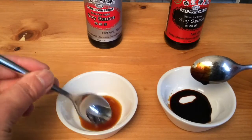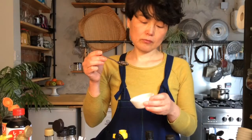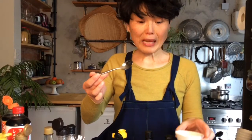Normally use it as an additional seasoning and coloring for fried rice and fried noodles. As it's such an intense flavor, it is too strong to use on its own. If we cook a Chinese dish like the famous Hakka soy chicken, we use these two.